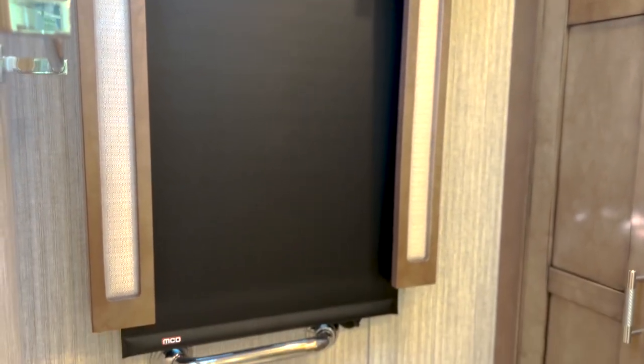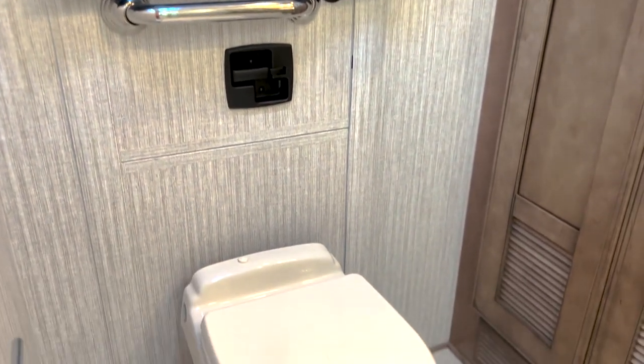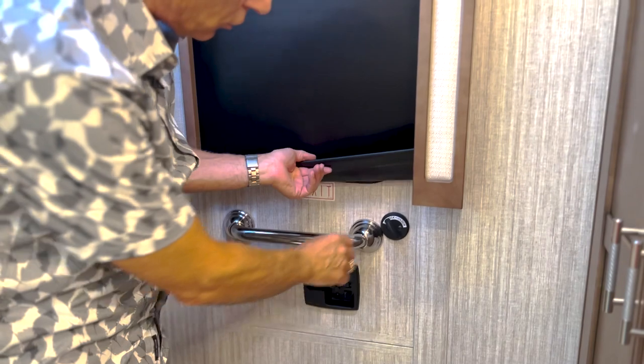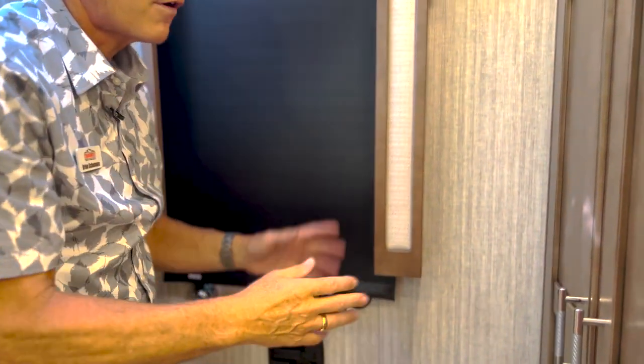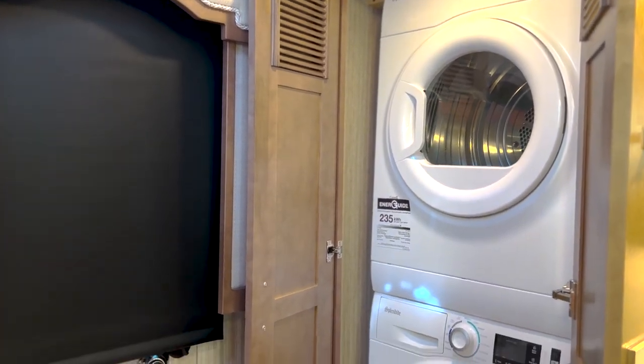Coming into the bathroom, you've got an egress door right here that again will open up with a ladder. Great way to load your coach or enter the coach at the end of a trip. It's a simple pull and twist and the door opens up. Very simple. It can be done repeatedly. It's not just a one-time event. Here's your splendid stackable washer and dryer.